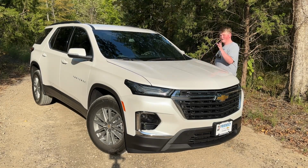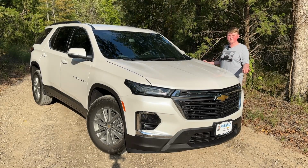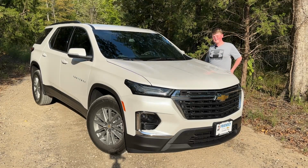But anyway, if you're gonna buy a midsize SUV, look at the Traverse. It's the easiest one to recommend, in my opinion. It gets decent gas mileage, it has great space, decent technology for the price, and it just drives really nicely for what it is, that is. But yeah, that's a thorough review of the Chevy Traverse LT Cloth.